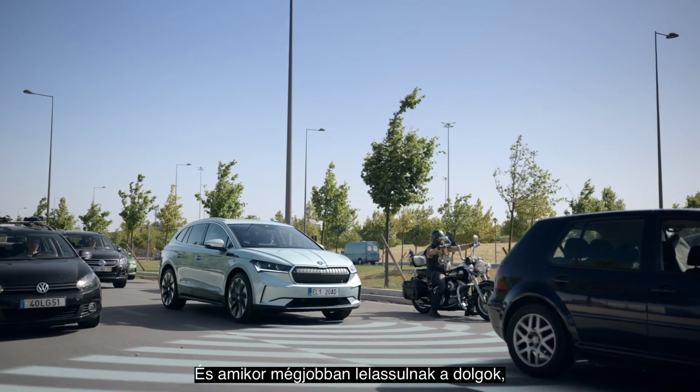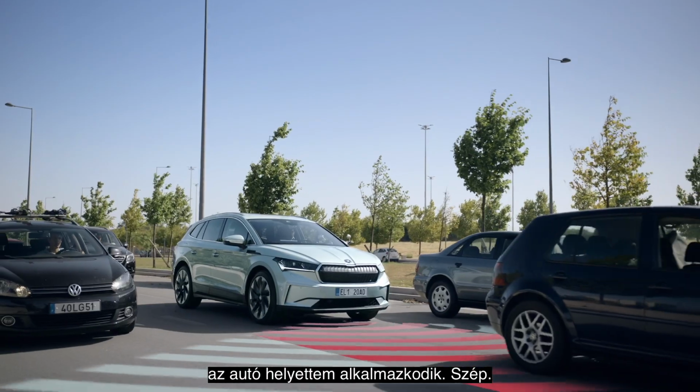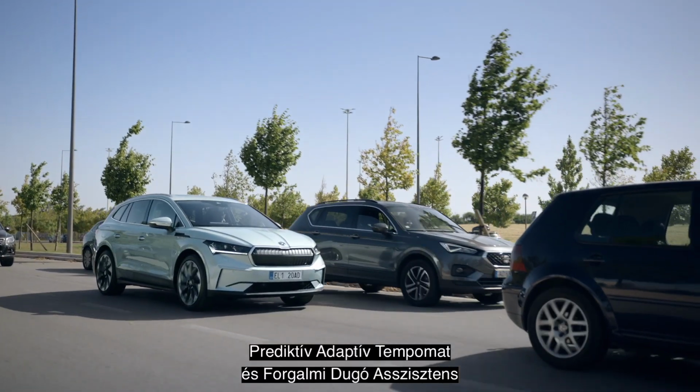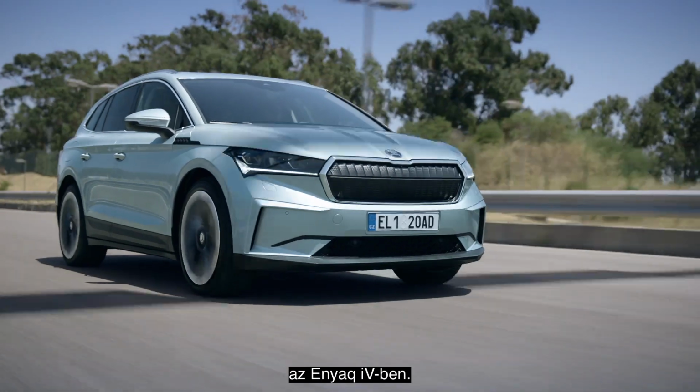And when things slow down further, it makes adjustments on my behalf. Nice. Predictive adaptive cruise control and traffic jam assist in the ENYAQ iV.